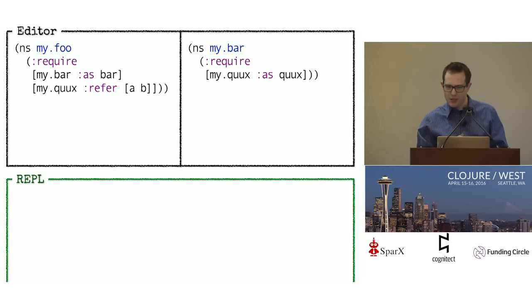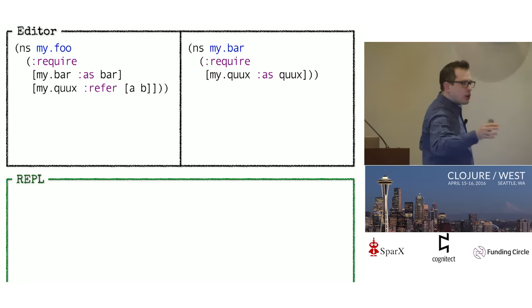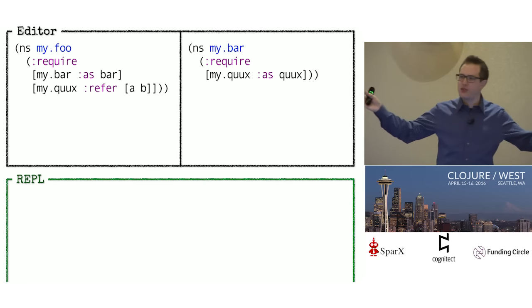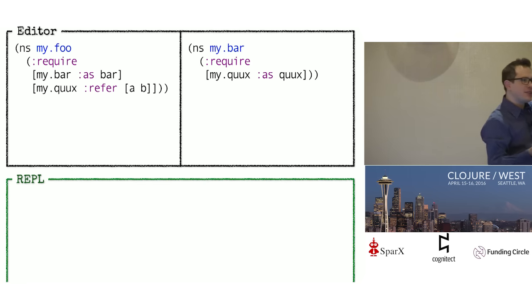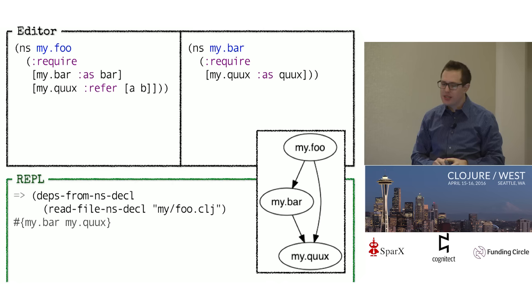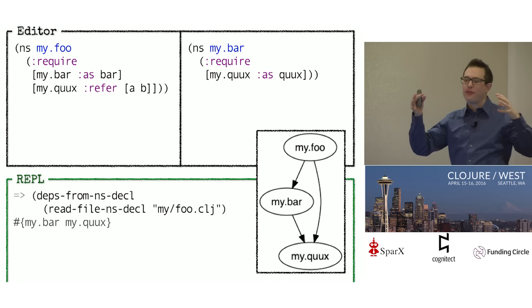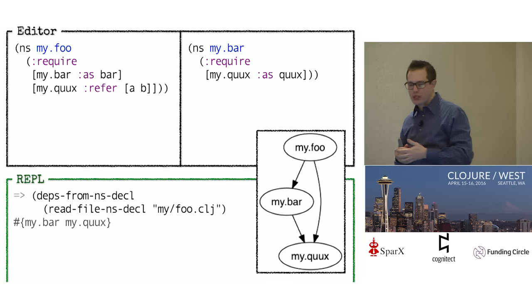So given those assumptions, Tools Namespace can look at all the source files in a directory or on the classpath, read each one of them, find the NS declaration without evaluating it, just find the dependencies and build a graph of relationships, actually figure out how all the namespaces relate to each other.